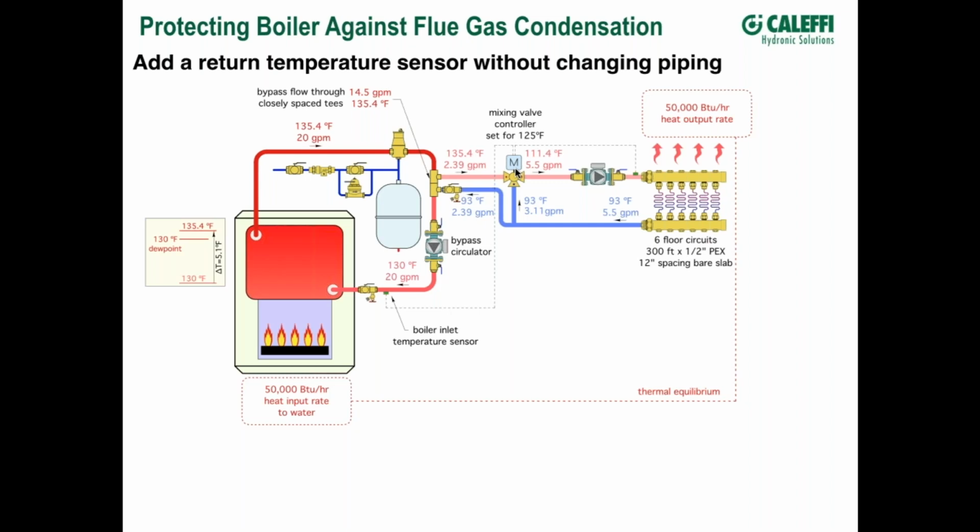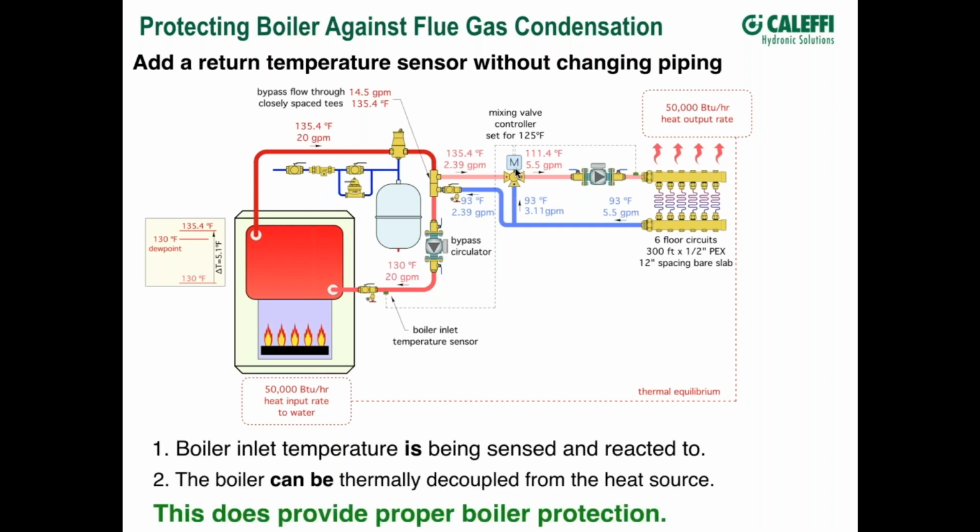So by adding the boiler inlet temperature sensor and availing the control logic that's in the mixing valve controller, we've now got the boiler up above the, well, you can see we're holding the boiler inlet temperature in this case at 130. If we set the minimum boiler inlet temperature on the controller a little bit higher, the boiler loop would just go to a higher temperature. So we could set it, for example, for 135 if we wanted to, and we would be a little bit higher in temperature. So again, this meets both criteria. It measures the boiler inlet temperature and it has that decoupling. So we do have boiler protection.